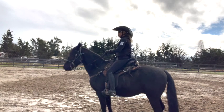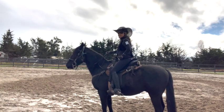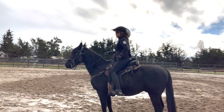When you're sitting on these horses, our seat bones are right here. So this is the straight position. Again, this is tilted. This is going to be the more forward position.